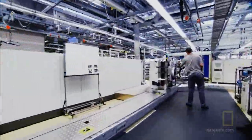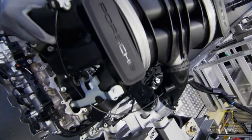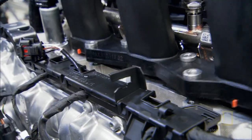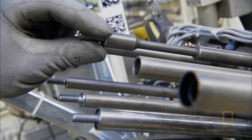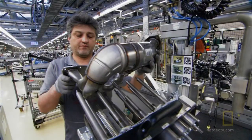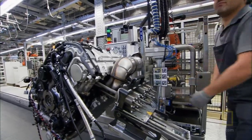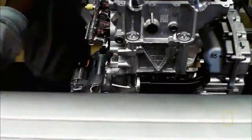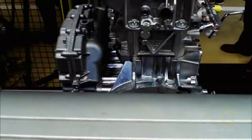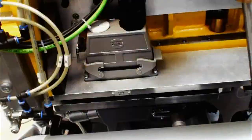After the test, the intake manifold is installed. The engine will breathe in its air through these plastic tubes. The engine exhales through the exhaust manifold, the last major part installed. It's taken about 6 hours to build the flat 6 engine from start to finish.